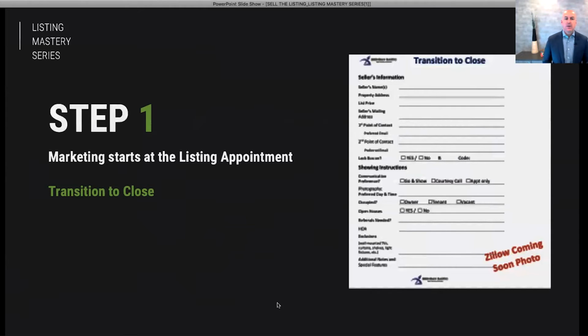The transition to close page, all this page does is when you've now secured the listing, you've taken your order form, and I just use that jokingly, the order form terminology, but you've taken all the information that you need to go and put this listing into the MLS. The main reason that you're also going to have this sheet, as you can see at the bottom right there, it says, make sure you get the Zillow coming soon photo. So that was a stamp that my administrative assistants had put on there to remind me when I left to make sure that I start taking pictures of the exterior property the moment that I leave.